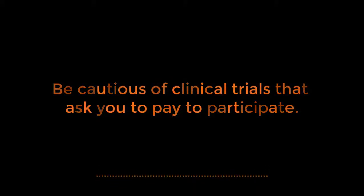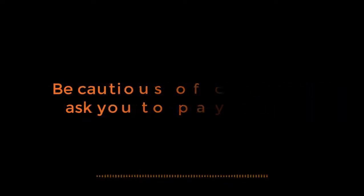I've seen this. There are some examples of this in the stem cell area, some experimental stem cell research, where the researchers expect you to pay for the processing of your stem cells to be in the clinical trial. That's not the way reputable clinical trial research is done. So be very cautious of that. You don't have to be rich to be in a clinical trial.